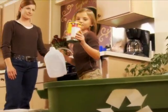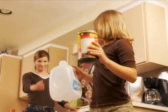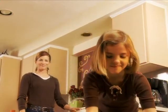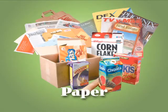We all use products in our homes every day. When you are ready to discard items you no longer need, how can you tell what is recyclable from what is not? Recyclable materials are easy to identify if you think of them in 4 basic groups: paper, plastic, glass, and metal. Paper items are materials like cereal boxes, newspaper, or magazines. Also telephone books, mixed paper, cardboard, and even junk mail.